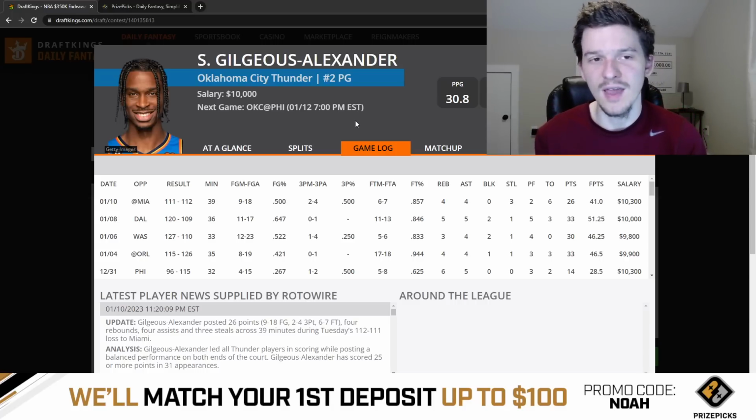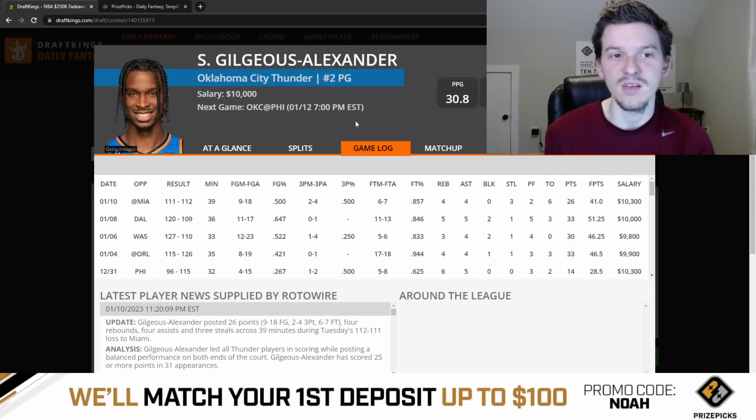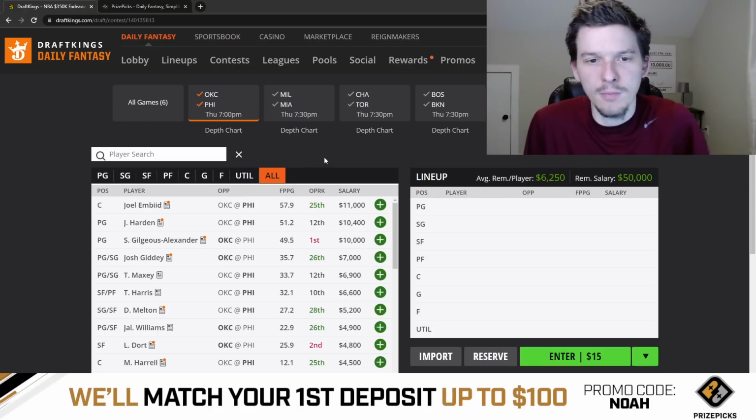You like to target SGA against teams that really struggle defending the rim, give up a lot of points in the paint, because that's where SGA can do a lot of his damage, driving to the basket. So probably going to pass on SGA here. I know he's a great player with a ton of upside, and he can put up a huge game any night, but there's other guys I think I'd rather pay up for today.